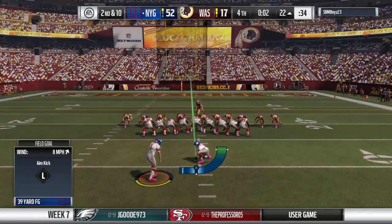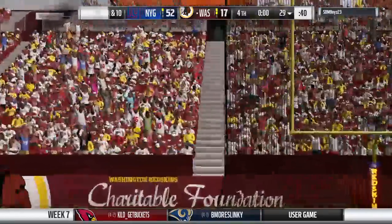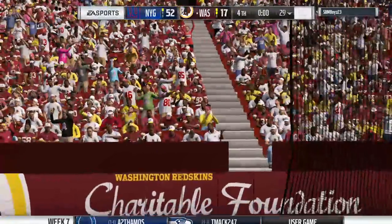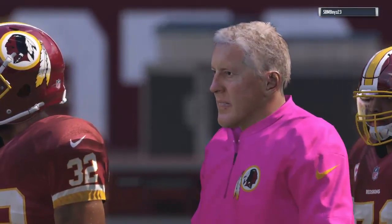He connected on his first. This time it's 39 yards away. And this is not going to be anywhere close. No good. Way wide to the left. And this score will stay right where it is.